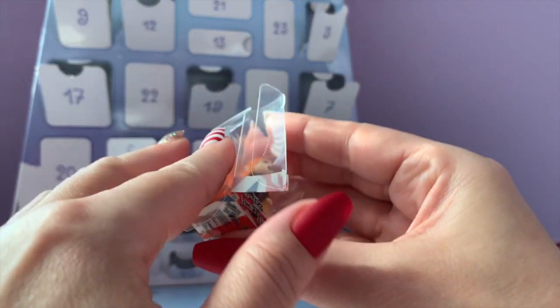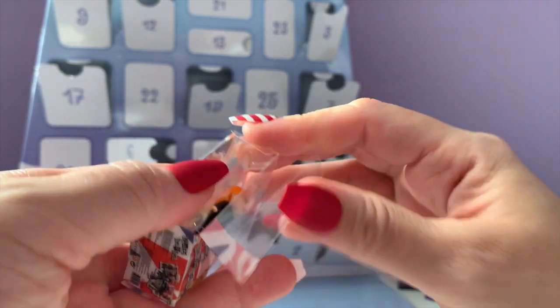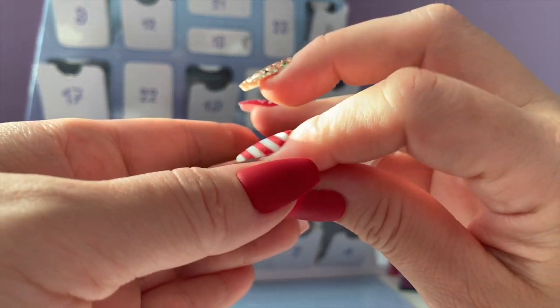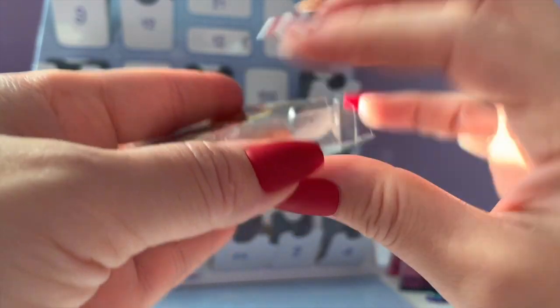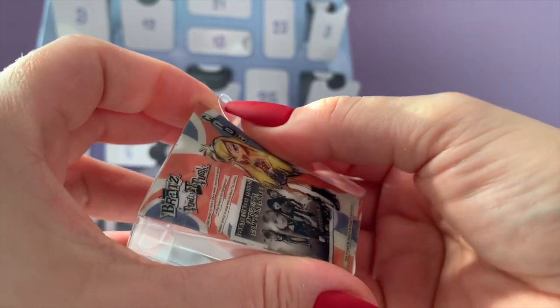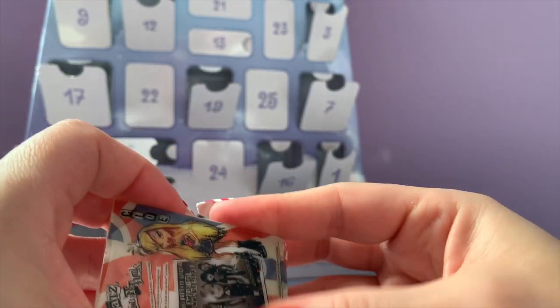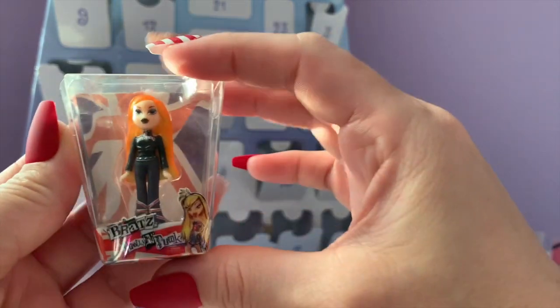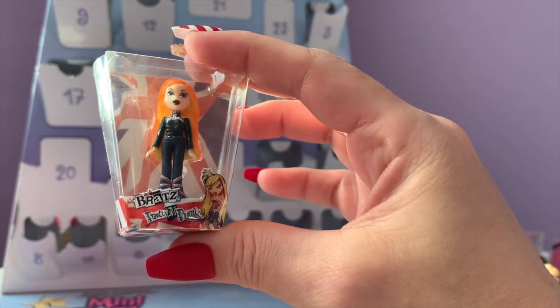Okay. Oh my gosh, she does. I'm gonna just get it closed though. It's kind of tricky. There we go. And there she is. Chloe, pretty and punk.